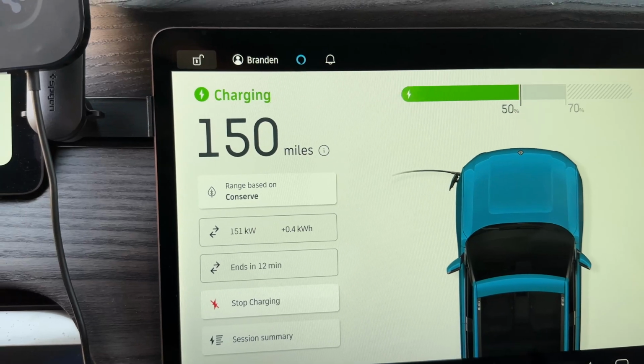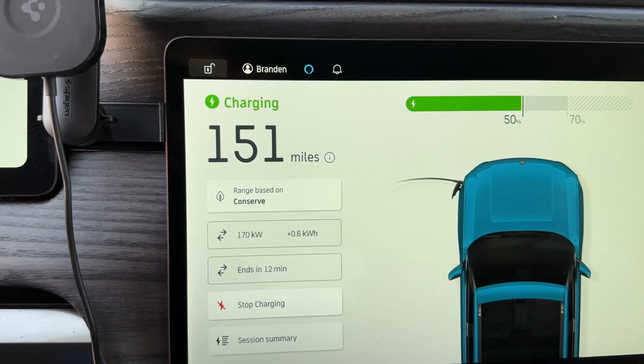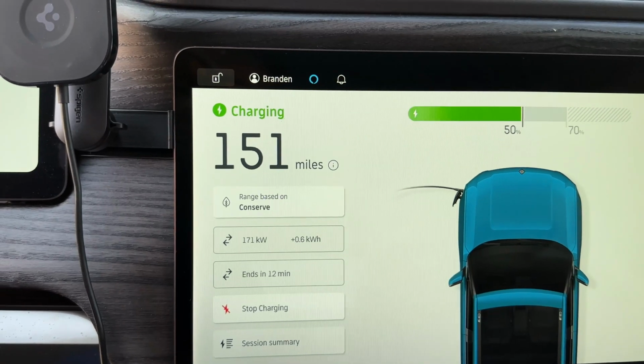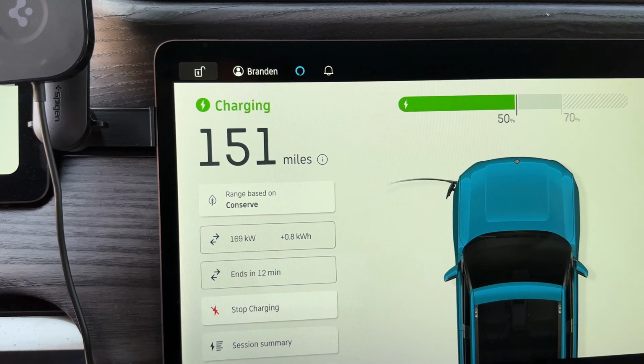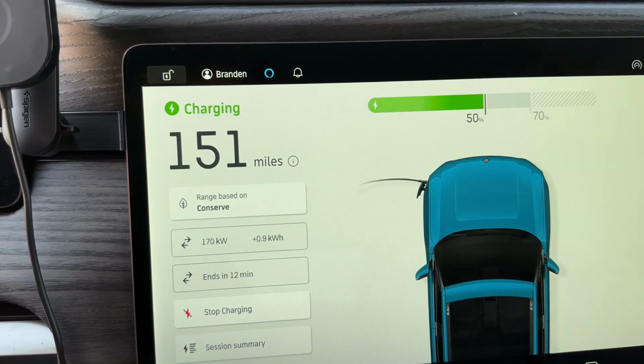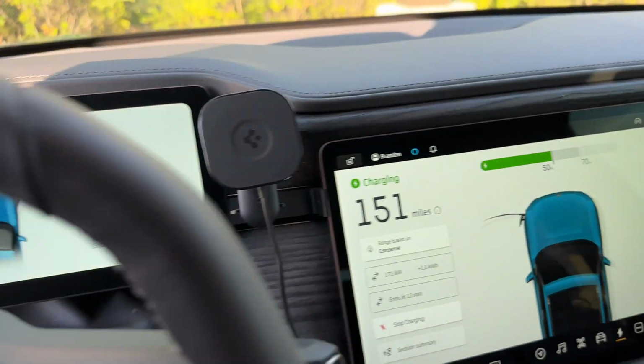Really a big fan of the higher pack voltage on the Rivian. Really lets you take advantage of higher current or lower current but higher power stations like this one, 180 kilowatt, 400 amps. So 170 kilowatt there. So we'll charge back up to 70%, and then we'll do the 80 mile per hour run.